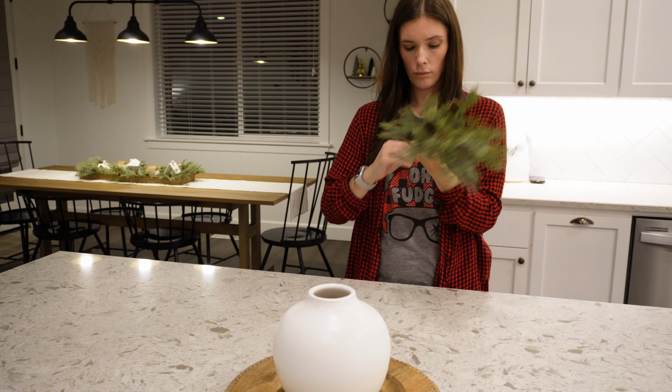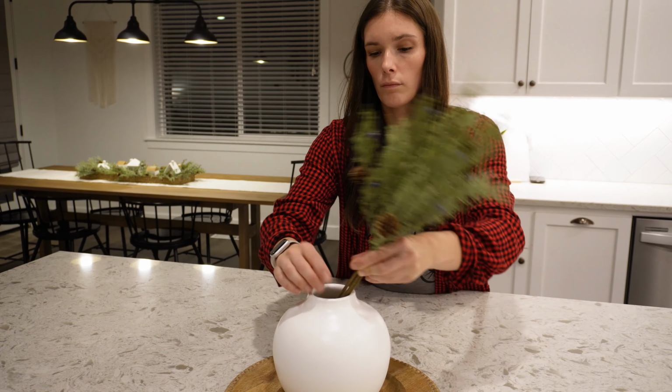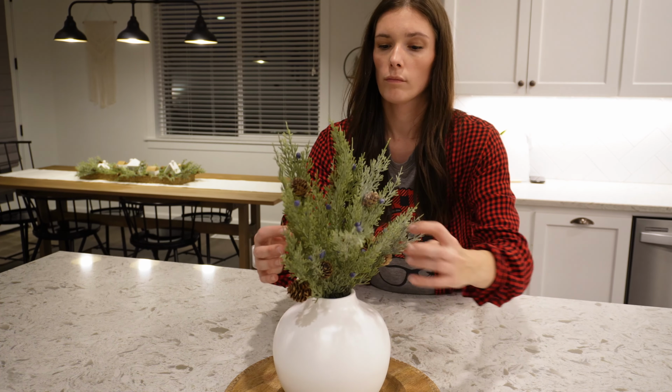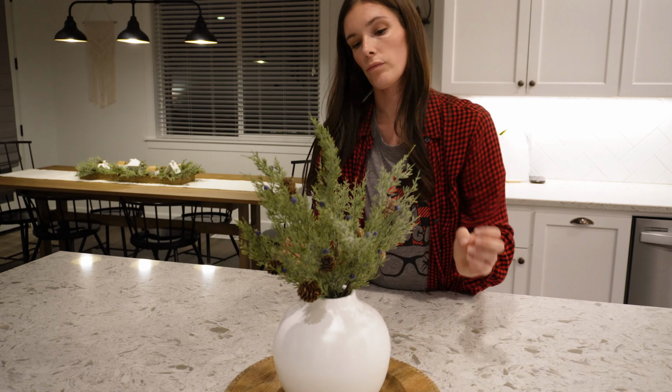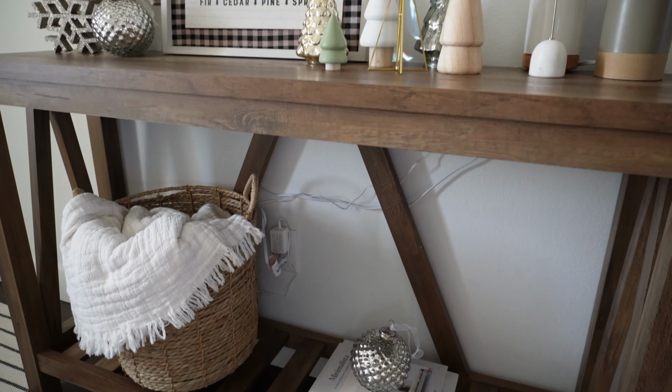Well, finally, I'm just putting these last few picks that I have left over into the space on my island, and I am done for now. I'm sure I will put more things out as the season goes on, but I think that this is a pretty good start considering how early I started.